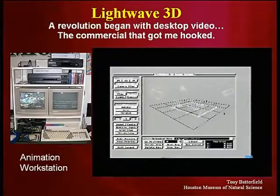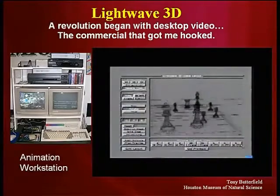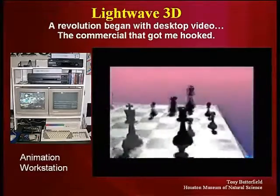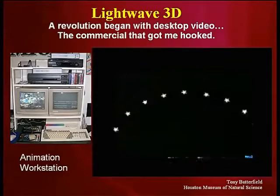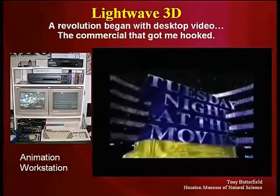You position objects, camera, and lights just by sliding the mouse. Then, when you're ready, Lightwave will animate your scene just like this. Or like this. Neat. Or this. Crazy. Or this. And all this is included in the price of the toaster. You bet.